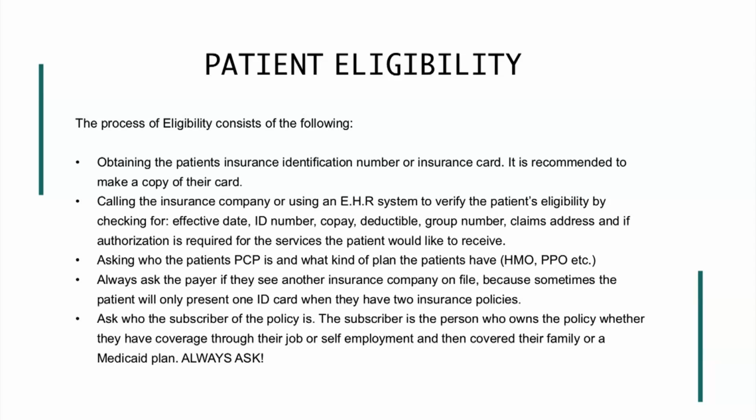It is recommended to make a copy of the card, but some front desk staff will store the card into an EHR system, and that's also fine. Call their insurance company or use the EHR system to verify the patient's eligibility by checking for effective date, ID number, copay, deductible, group number, and claims address.